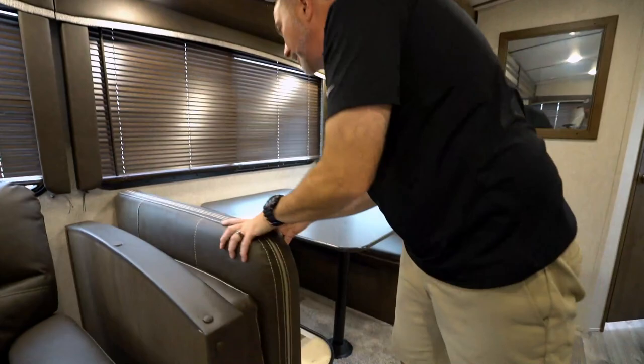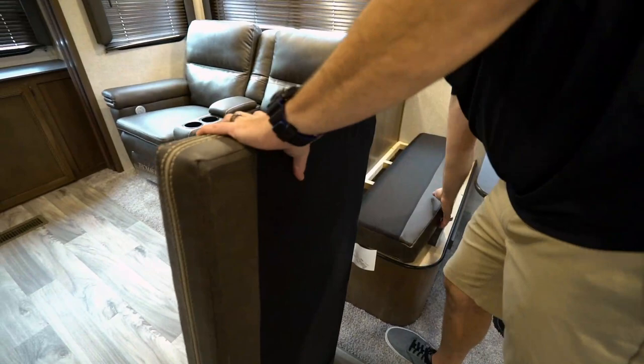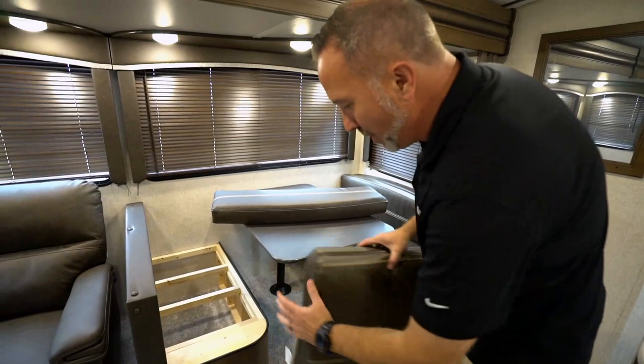Like I said, this reduces down into a sleeper, but check out what they did for 2021. So you know how a lot of times for the understorage, you'll have a panel that's separate from the seat? Well, this time the panel's actually at the bottom of the cushion, so it's built in. Very nice touch, but it's still plush, solid, and comfortable. Put a sheet on that, that's gonna be a good night's sleep.